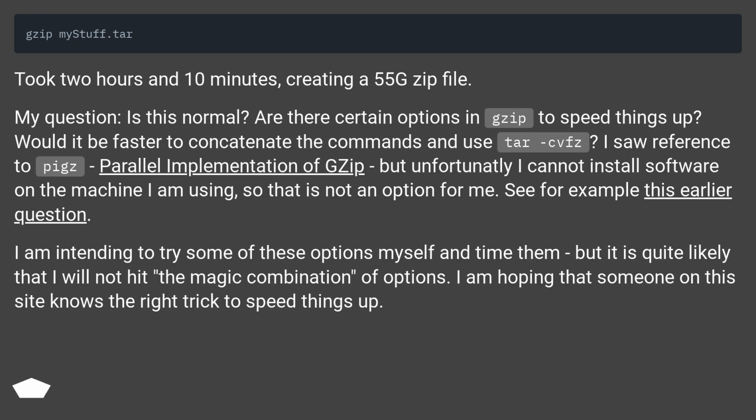My question: is this normal? Are there certain options in gzip to speed things up? Would it be faster to concatenate the commands and use tar cvfz? I saw reference to pigz, a parallel implementation of gzip, but unfortunately I cannot install software on the machine I am using, so that is not an option for me. See for example this earlier question.